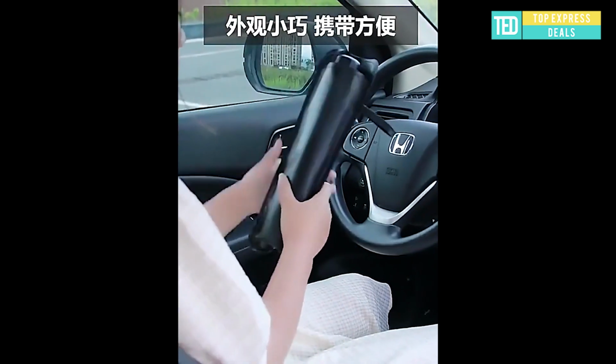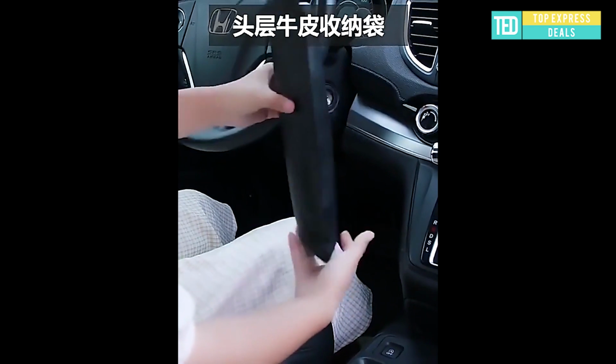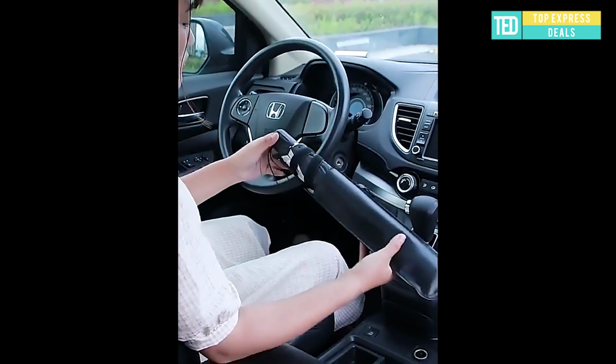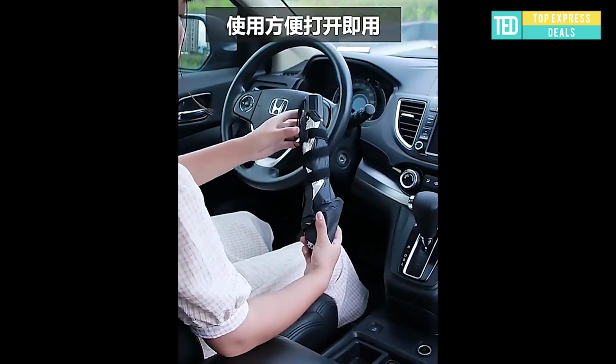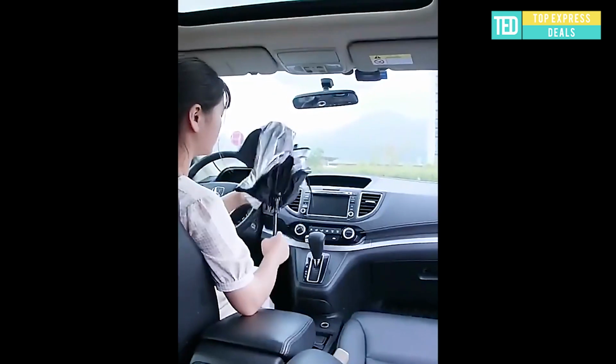Car Windshield Sunshade. Made of high-grade material, this car sun umbrella is heat insulation, UV block, and reliable to use for long service. Automotive car sun umbrella can effectively protect you from sunlight and provide you with a cool driving.